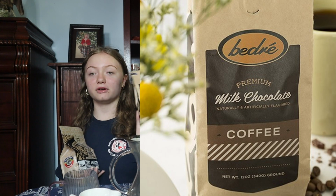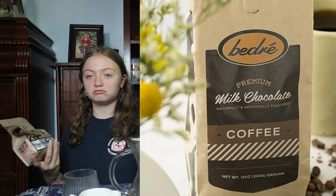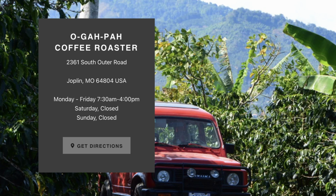Yeah. So we picked up some coffee there. We'll just show you one, and we'll taste the other one. This one is the chocolate one. We tried it. It tasted like chocolate. And then this is the one we're tasting today, which is the First American blend from Quapaw Coffee, which we got these both in the gift shop of the First Americans Museum.